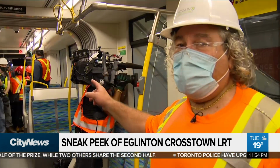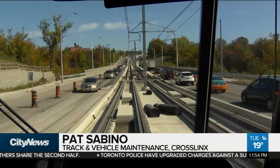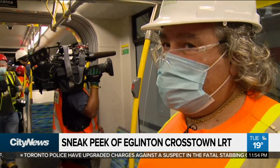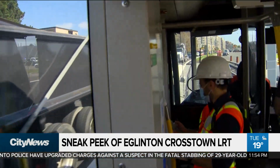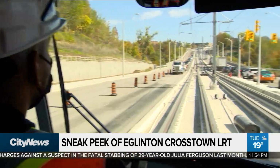We're going to head east all the way to Golden Mile Station. And how many stops is that from here? 10 stops from here. And how far does this train go once it's complete? Kennedy Station, which is a total of 12 stops from here. From Science Center.